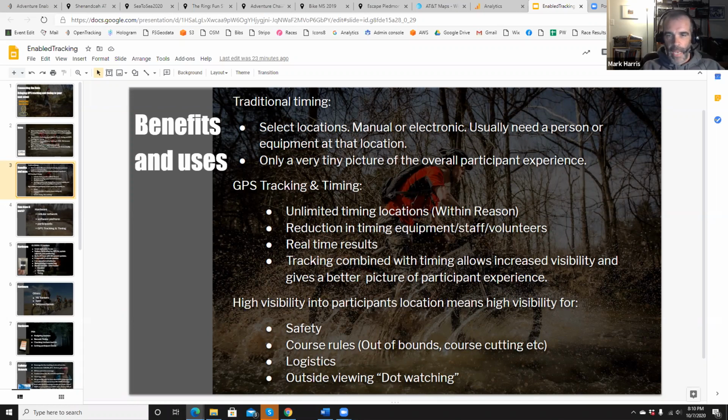Course rules, out of bounds, course cutting. You can validate whether people have done the right thing. Great to go back and do an analysis if people are doing navigation, how they got to points, all those types of things. Logistics is huge. No longer leaving your volunteers sitting out for hours and hours waiting for that last team who never comes, right? That happens all the time.